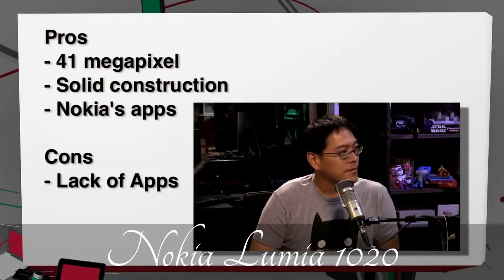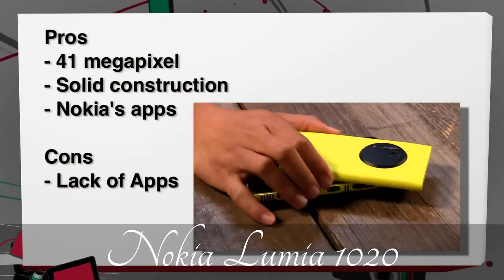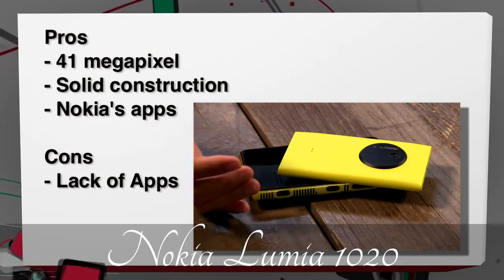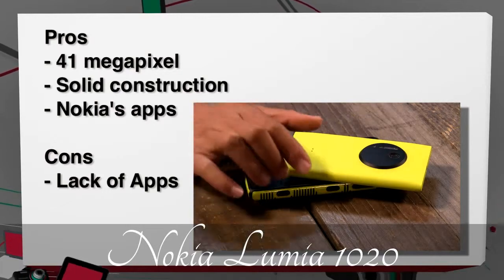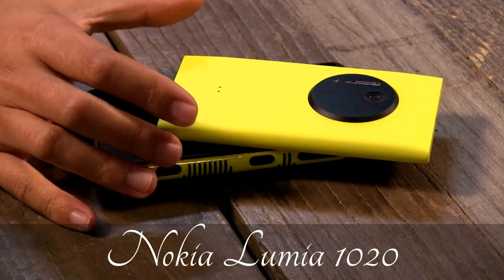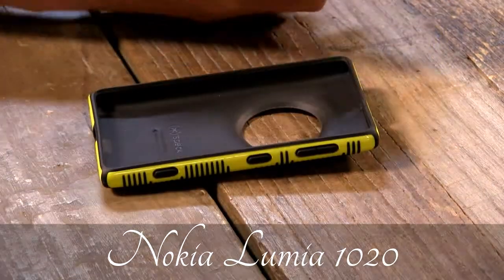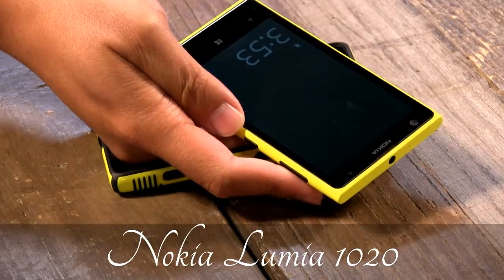Definitely. But pros and cons. Pros, definitely the camera. Oh yeah, 41 megapixel. And the build construction. This is sort of the 4th generation of polycarbonates from Nokia Lumia, with the 800, 900. They know what they're doing. It's plastic, but it doesn't feel cheap at all. Unlike the Samsungs, this doesn't feel cheap. How is the screen integrated? It looks like they pop it into the plastic, and you feel there is an edge there.